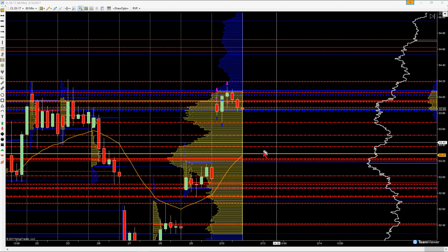Expectation number two is going to be an open test microcomposite VPOC, break it, get underneath it, test it from the bottom as resistance. If that breaks, we're expecting to come in to test this VPOC here from Thursday's trading, maybe all the way down to value area low in this area here where we see some swings and so on. So that's going to be expectation number two.